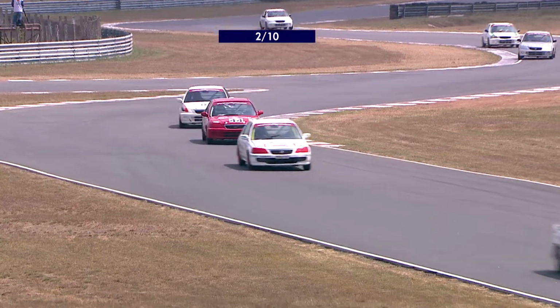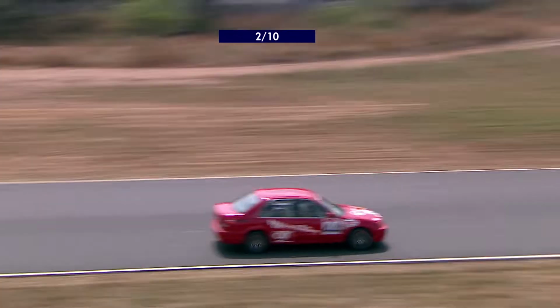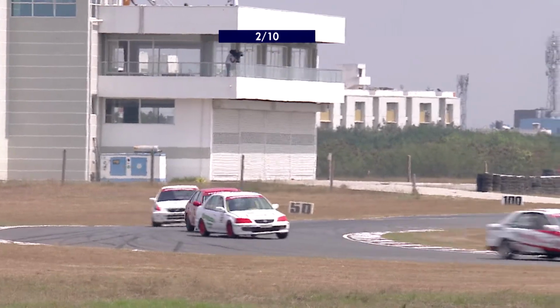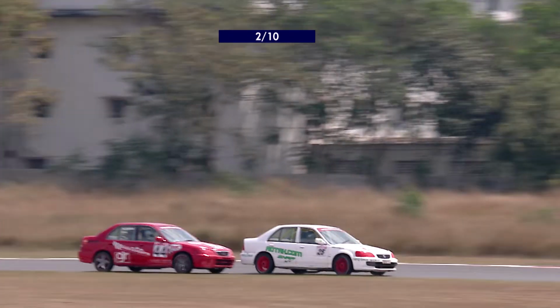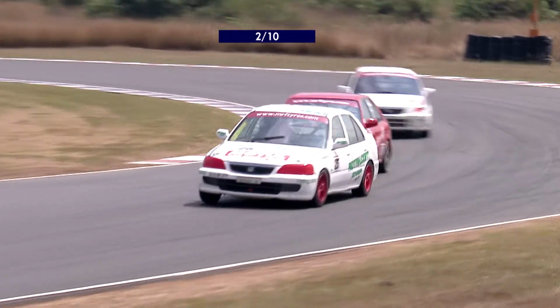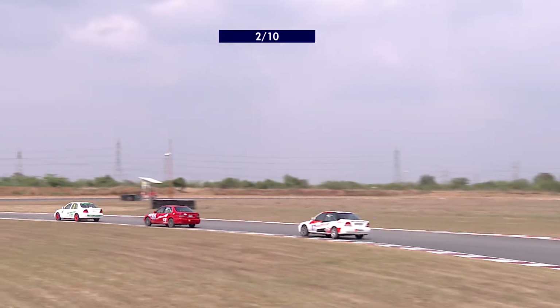Now there, as they come out of the S's, 44 pushing on. Raja Shekhar, who yesterday in the practice sessions was pretty spectacular, is in the thick of the action here, trying to attack and defend at the same time. He's looking for a way past 25 of Deepak Ravikumar. So the 2 Honda Cities together, and Shekhar closing right up there, going into turn 5, almost shoveling Deepak Ravikumar out of the way, giving him the hurry up, that is for sure.